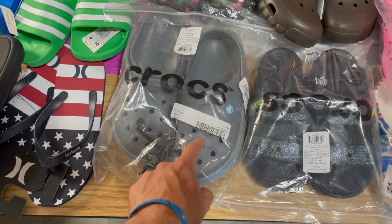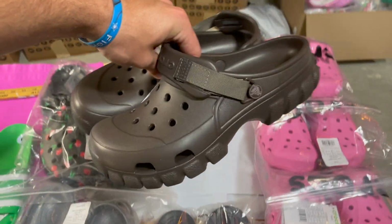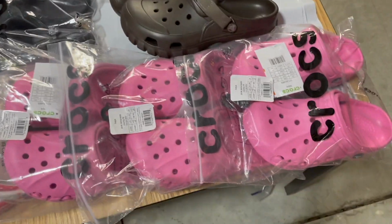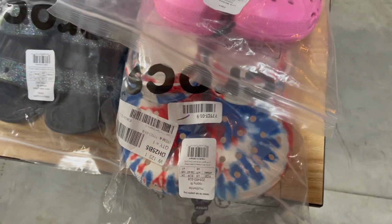These were $22, sold them for 45. $24, sold them for 48. $24, sold them for 48. $9 or $10, sold them for 35. These pink ones here were $9, sold them for 36 a piece. And these were $22, sold them for 45.